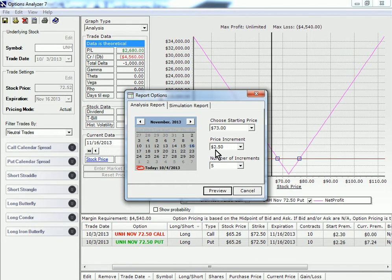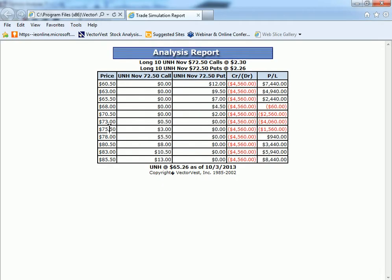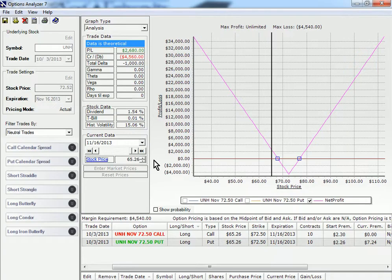This stock trades in $2.50 increments, so we are going to move up $2.50 from $73, and we are also going to move down $2.50 from $73 5 times each way. And this table shows us those 5 to the downside and 5 to the upside. And as the stock price rises or falls, you can see what happens to the value of the call and the put. Your debit will remain the same no matter what, and you can view in a tabular format here what your profit and loss is on that trade.